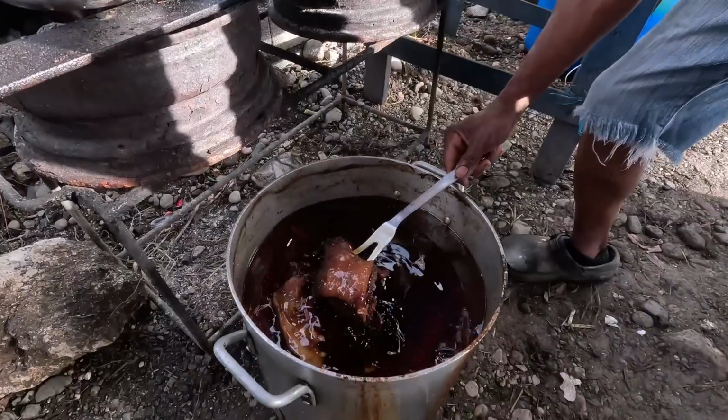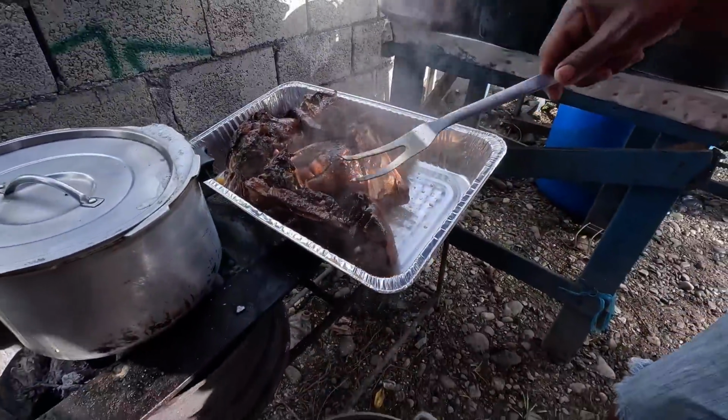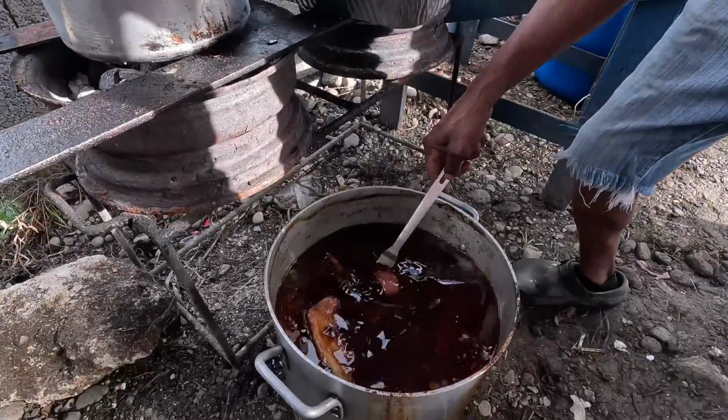This is the conch that boiled out. You know, conch soup over there, crazy vibes. Curried conch over there, it's just crazy. A lot to choose from on this menu. Yeah, man, it's ready to go up on the grill.